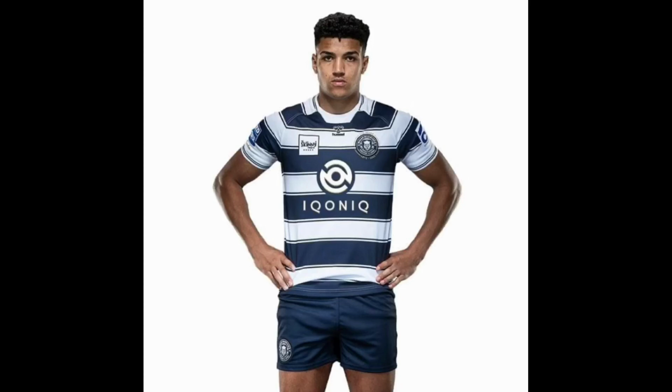I think Wigan's home and away shirts are probably one of the best going into the 2022 Betfred Super League season. So I'd give both the home and away shirts for Wigan an 8.5, 9 out of 10, maybe even a 9.5 out of 10. I really like the Wigan home shirts for 2022.